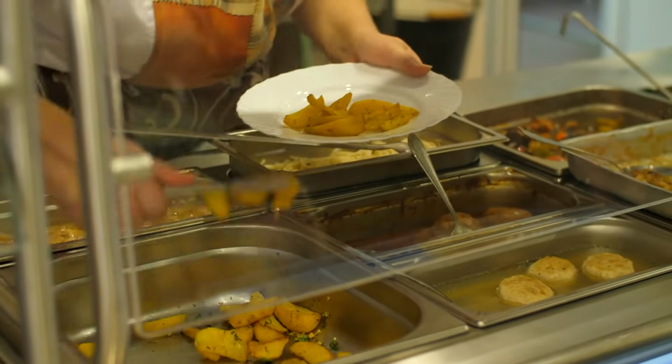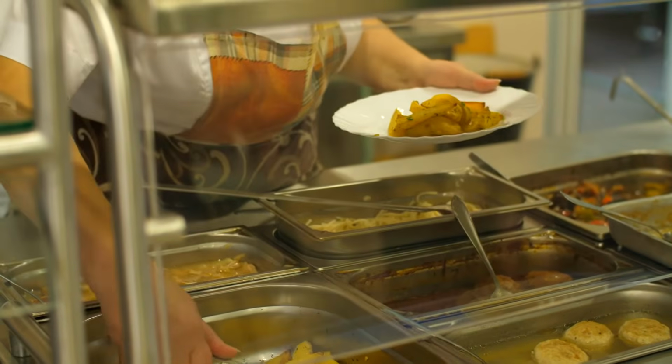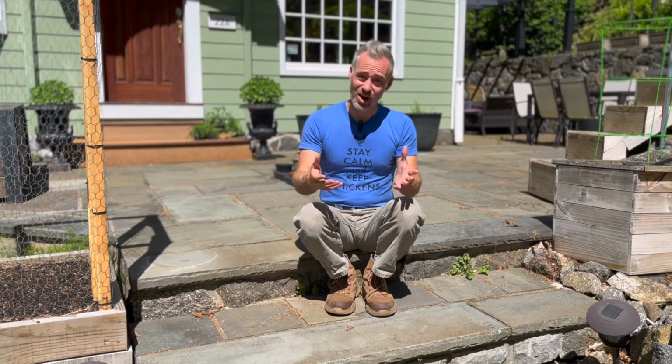So talk to your friends, talk to restaurants, talk to schools. I have a school that gives me their scraps and leftovers, and it generates a huge amount of food. In fact, sometimes it's too much for my 6 chickens. And so I either share it with fellow chicken keepers, or if it's getting a little bit soft, it goes into the compost. And so it's literally a win-win-win.